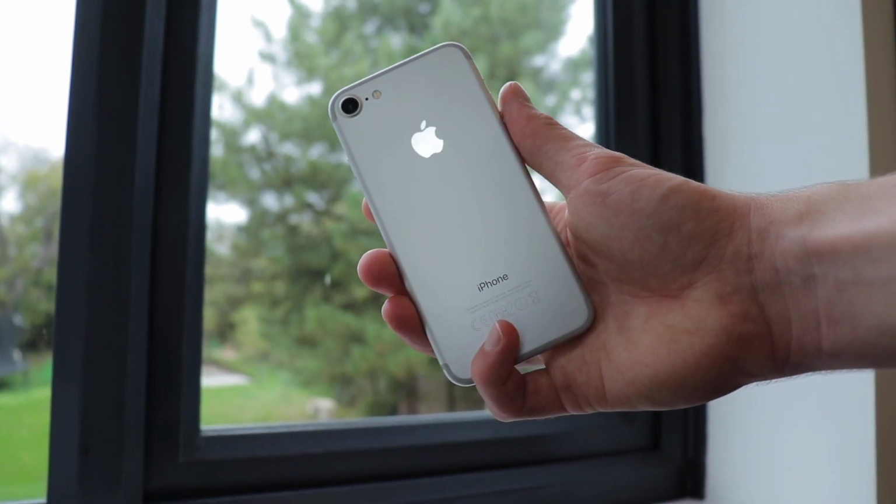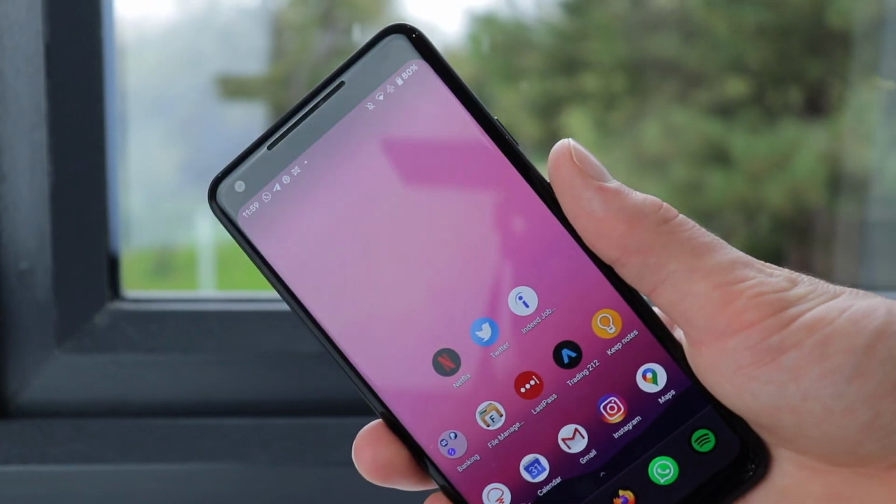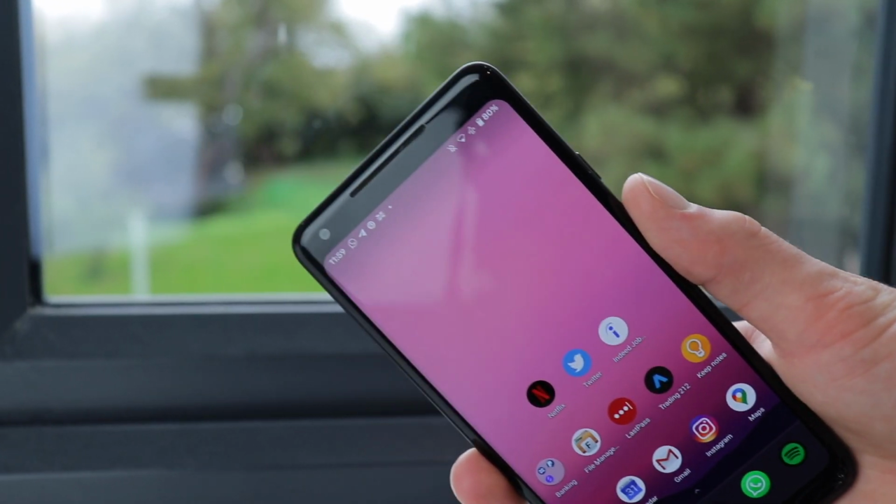And even though this phone, when it came out, was actually cheaper than the Pixel 2 XL, it feels more premium. And I would say that in pretty much every way of the phone, it does feel more premium. So that is another benefit.